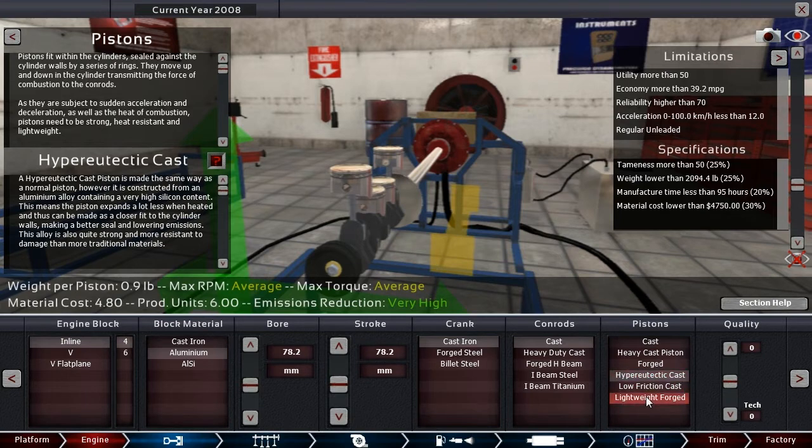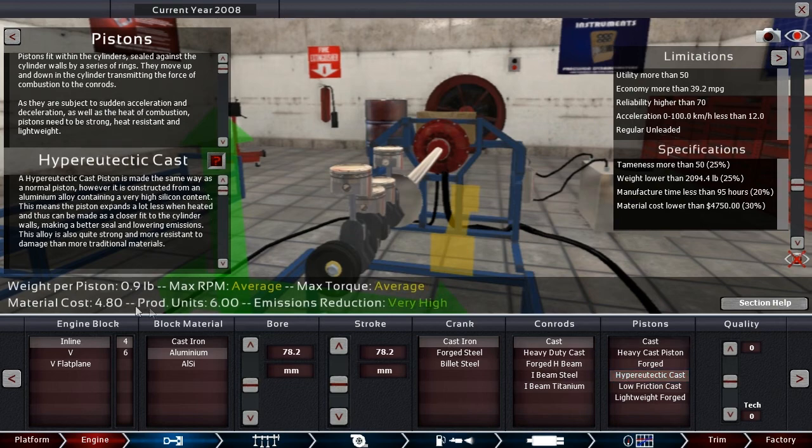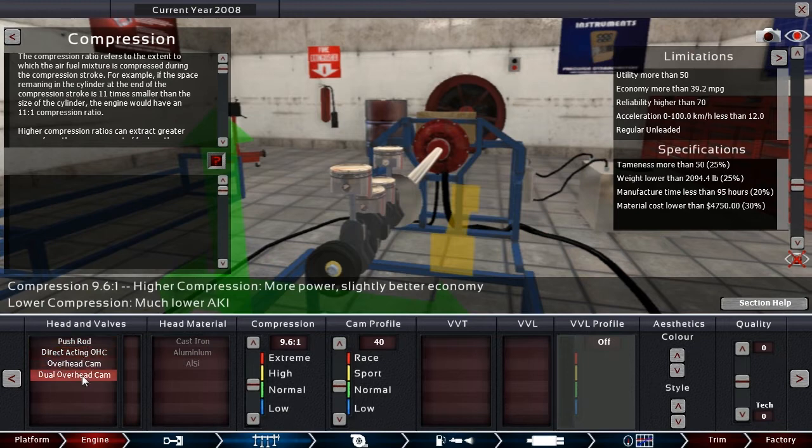We could go for... That gives us a very high emission reduction. That is good. I don't think we need to go for the cat because it doesn't, and it won't save us that much money. Hardly any at all.